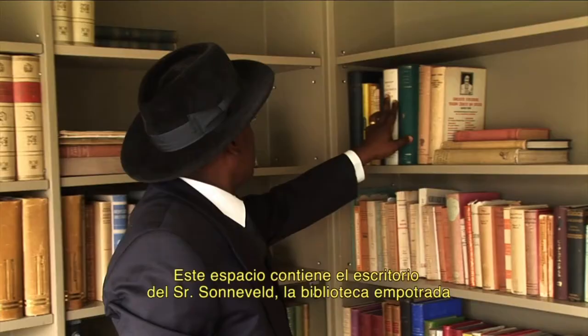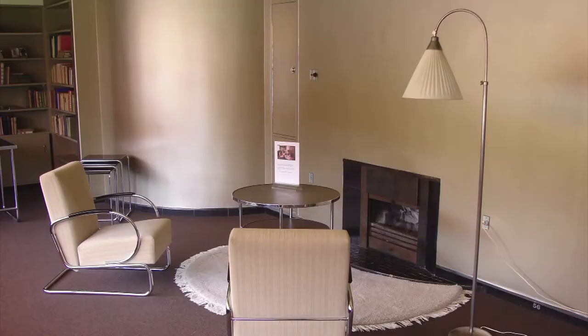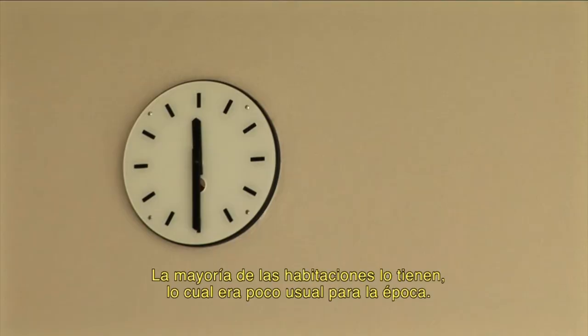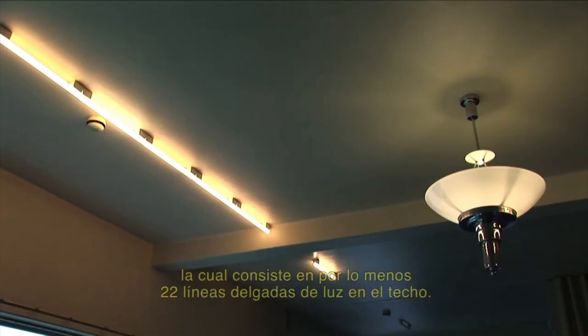The library contains Mr. Sonneveld's bureau, a fitted bookcase, and a small seat by the fireplace. The wall behind the fireplace is home to a number of ultra-modern gadgets. There's a clock connected to the electricity mains. Most of the rooms have these. This system was quite unusual for the time. Another novelty was the lighting in the library and sitting room, consisting of no fewer than 22 narrow strip lights on the ceiling.